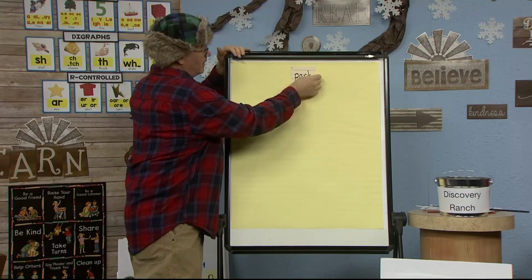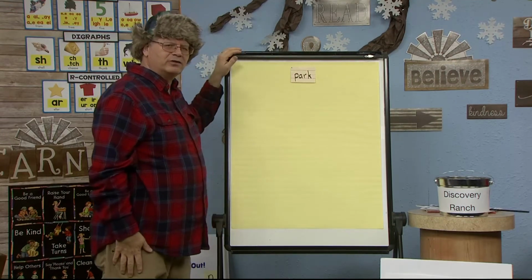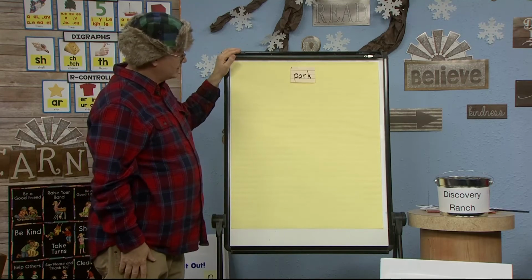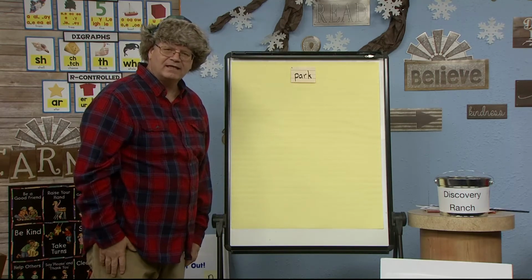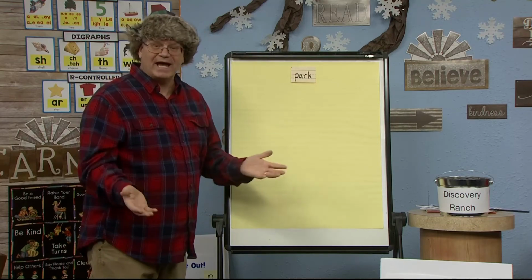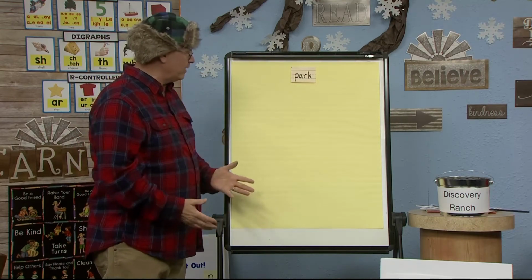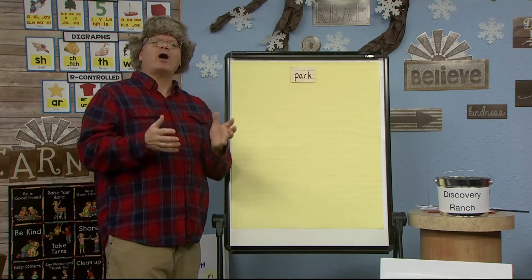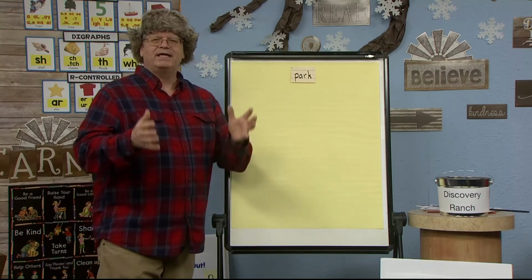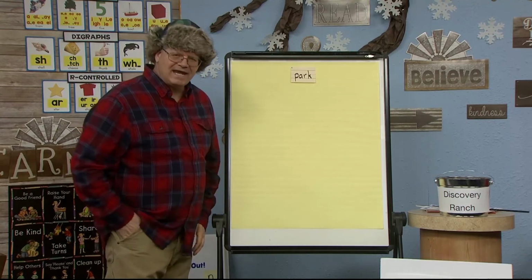Look at this word. It's the word park. Can you say park? Yes. But look, it's lowercase. Why is that? Because it's just a regular noun. Right now it's a regular noun, but we want to talk about proper nouns. And remember, a proper noun is a noun that has a name.